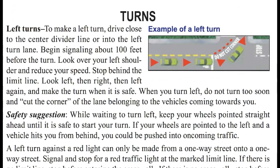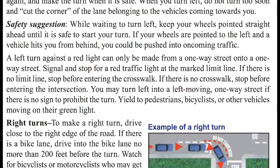Turns. Left turns. To make a left turn, drive close to the center divider line or into the left turn lane. Begin signaling about 100 feet before the turn. Look over your left shoulder and reduce your speed. Stop behind the limit line. Look left, then right, then left again, and make the turn when it's safe. When you turn left, do not turn too soon and cut the corner of the lane belonging to the vehicles coming towards you.